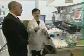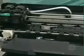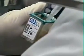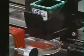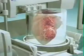Sometimes that prodding looks like science fiction. You're using heart cells in an inkjet printer. Yes. What's emerging from this printer is the heart of a mouse. Mouse heart cells go into the ink cartridge and are then sprayed down in a mouse heart pattern layer by layer. Dr. Atala believes it's a matter of time before someone grows a human heart.